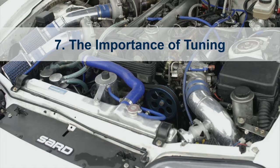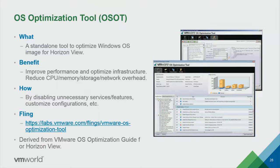So, the importance of tuning. Has anyone ever implemented VDI, maybe in a pilot, or you were in a hurry and you didn't tune your image? You didn't tune your Windows master image. Anybody ever do that? I did that. I still do that.